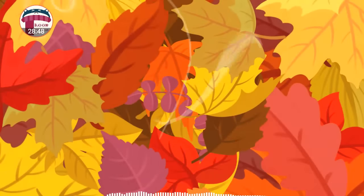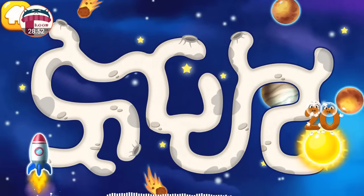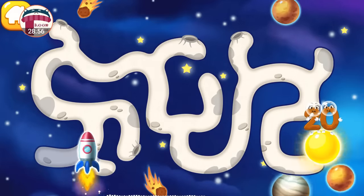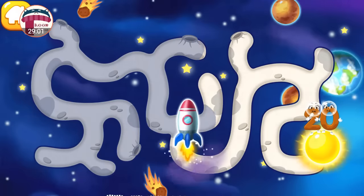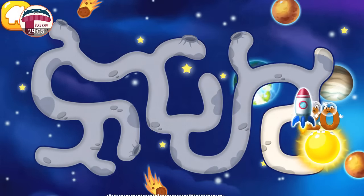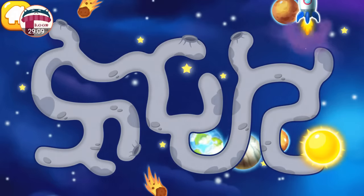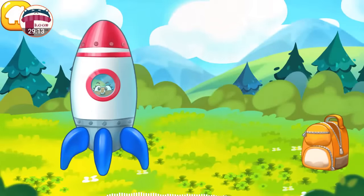Number 20 flew right up to the sun. Help the rocket get to number 20. Hooray! Number 20 has safely returned to the Earth.